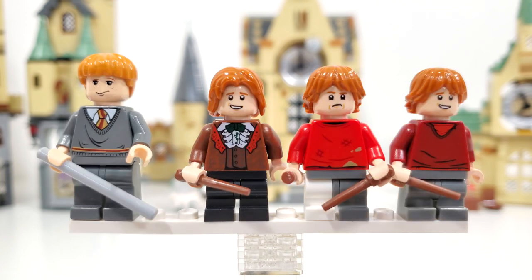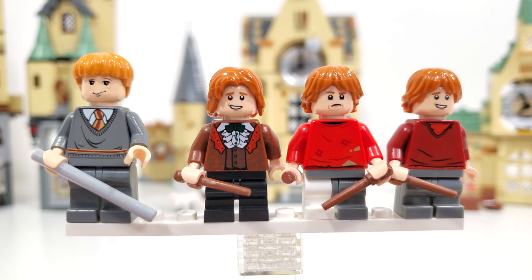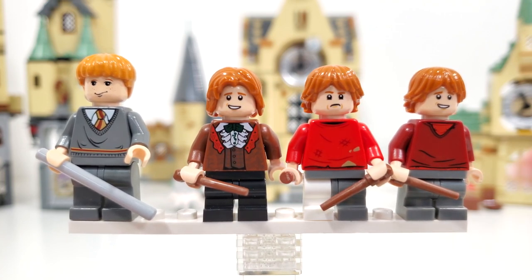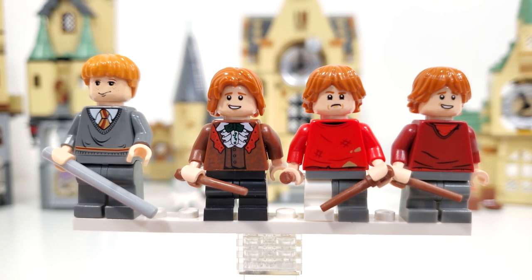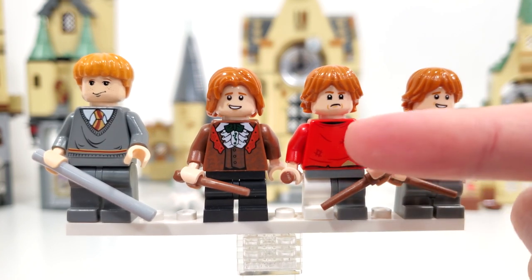Next, we have one of Harry's friends, Ron Weasley, from 2004, 2019, and 2022. Again, we have that variant from the Hagrid's Hut Buckbeak's Rescue set from 2019. Just to compare the torsos, you can see that we have a little bit of a red color right there in the neck area of this 2019 variant, which I'm led to believe is the torso piece used here. I would have preferred if they included that same dark red torso for the 2022 variant.